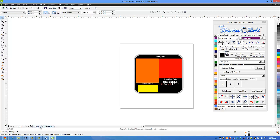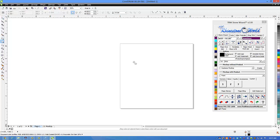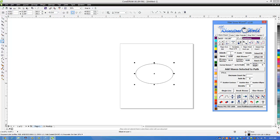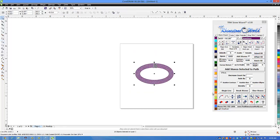So when you have a design, let's just say you had a circle design here, and we went to our place and fill and we added, I don't know, 5 islands to the inside. We're going to add stones and do an island fill. We're going to come here.